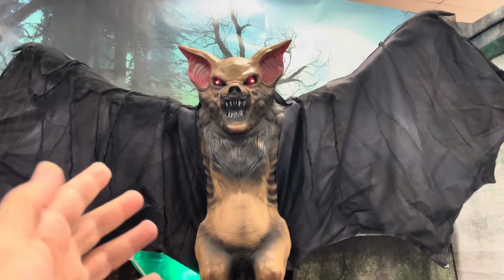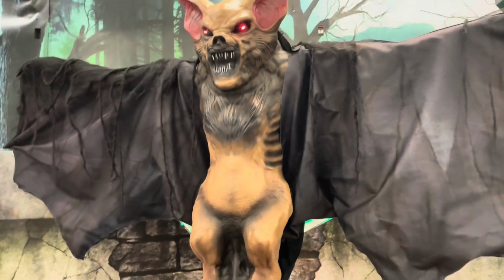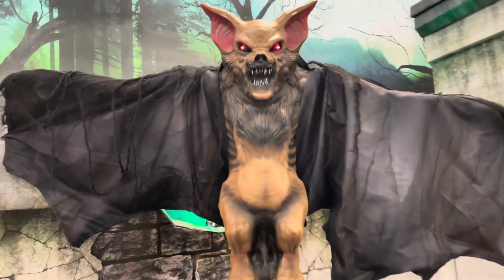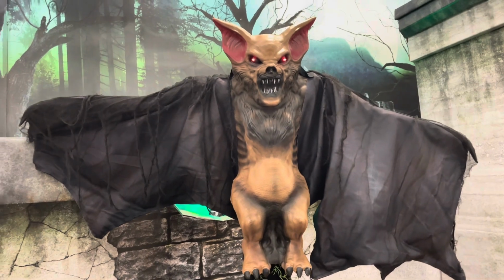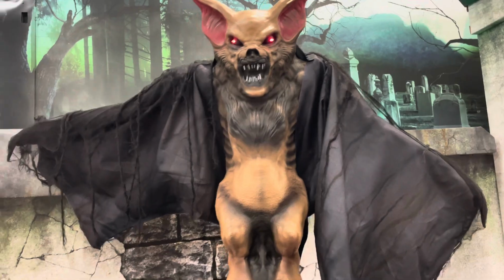I didn't know if he was working because I didn't know if his eyes lit up before he jumped or not. Oh my God, it scared me. I love it. Yes. Oh man, it's been a good minute since I've been genuinely scared by one of these things. That one got me. Props to Desmodus, dude. He totally got me.